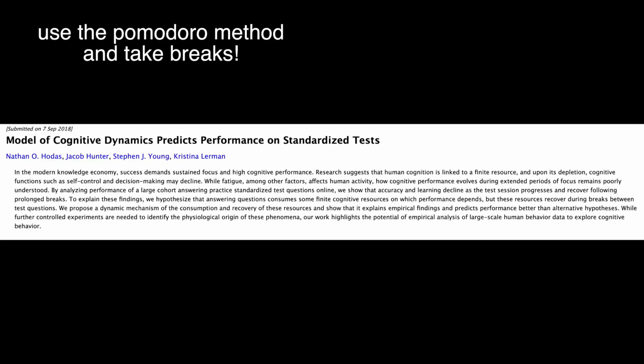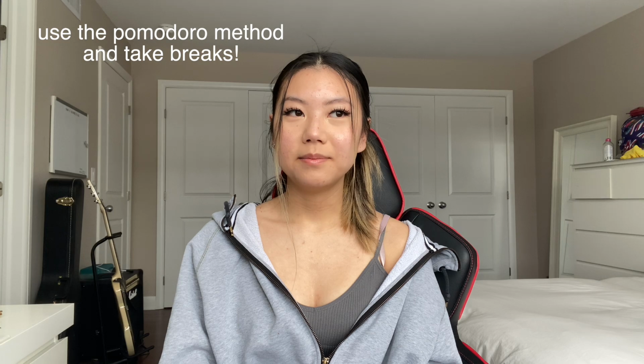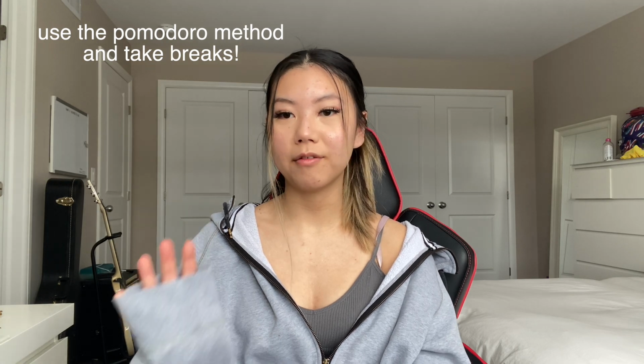So what their study suggests is that human cognition is actually a finite resource, and it can get depleted, and self-control and decision making may decline. So therefore we need breaks in order to recover between studying. Now, to elaborate more on the Pomodoro method, people usually start with studying for 25 minutes and then taking a break for 5 minutes.